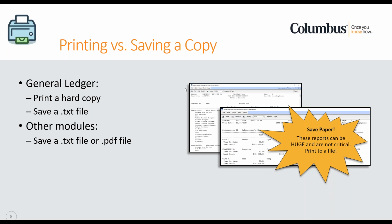But save paper. A lot of these reports can be really big, and you can't tell how big they are until after you print them. So at the very least, print it to the screen, where you can then send it to the printer later if you want to, or to a PDF. You probably don't want to send it straight to the printer. That being said, these reports cannot be reprinted later like most posting journals can in GP. So definitely take the time to save them if you think you may want to look back, because it's not something we can regenerate easily.